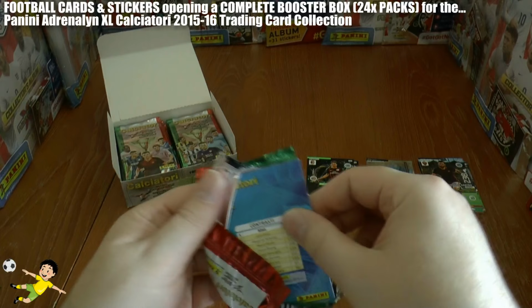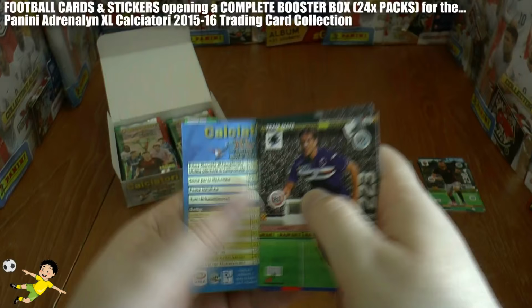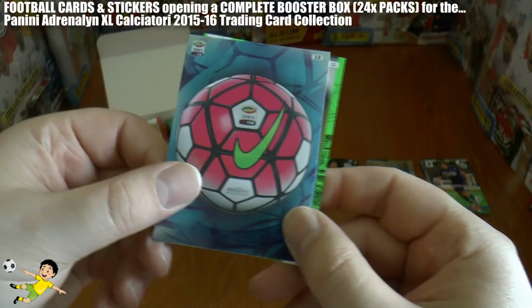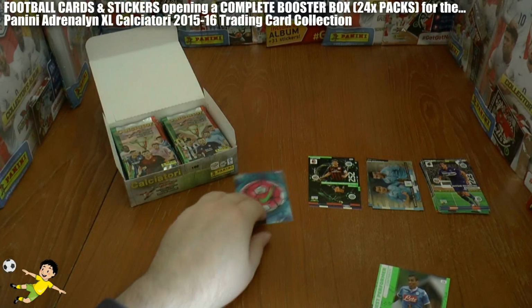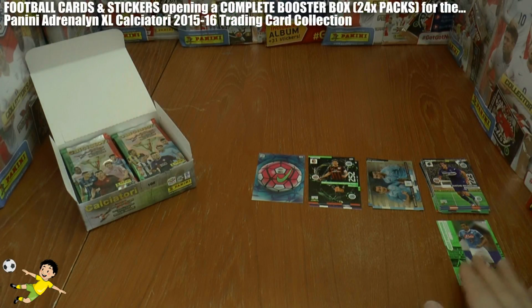Third pack out. So, base again, Rossettini, D'Ambrosio, and Eddie Nielsen, Silvestri of Sampdoria completes the base. Then we have, oh, very cool, the ball number 13 in the collection there. Let's pop that on there. And we have our first best performer, Alan of Napoli. Let's pop them under there, under the insert bit.